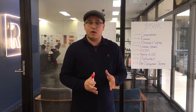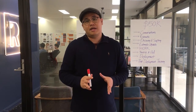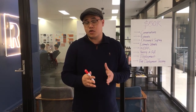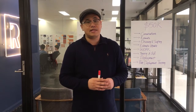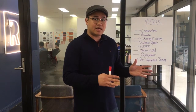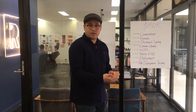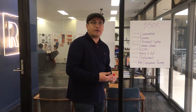So after the discovery and scoping session, usually we'll get a clearer idea on the project itself in terms of the details, the specifications and its requirements. Once all of that is gathered, a lot is invested as well, usually on the documentation side of things. Now, actually, a 50K project may or may not allow us to do that depending on the size of the work itself. But ideally you'd like to document everything.